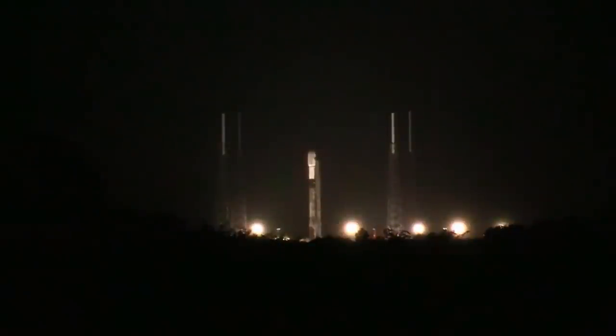We'll be back tomorrow night for another countdown for the Starlink 4-34 mission. Again, launch tomorrow is at 9:48 p.m. Eastern Time, 1:48 a.m. UTC. Weather conditions may still be iffy tomorrow. The latest forecast we've seen issued earlier in the day today projected a 50% chance of unfavorable weather for tomorrow's launch opportunity. So 50-50 odds, again, just as they were tonight for tomorrow night's launch attempt.